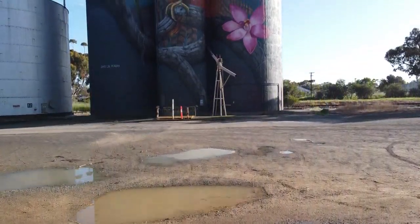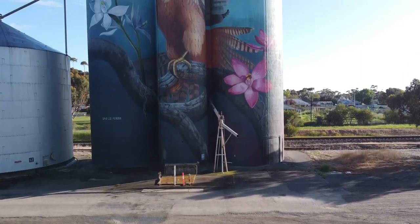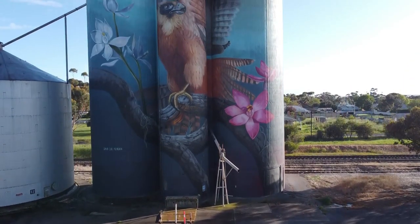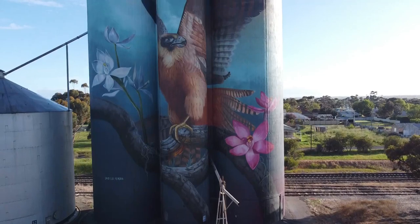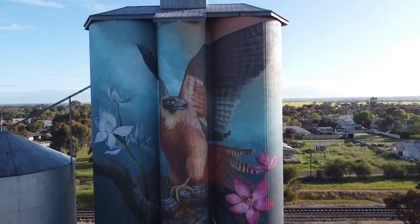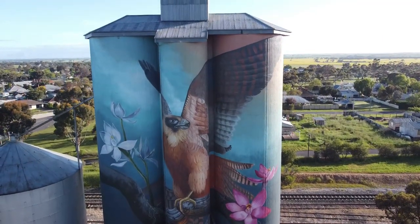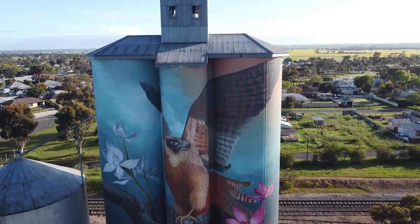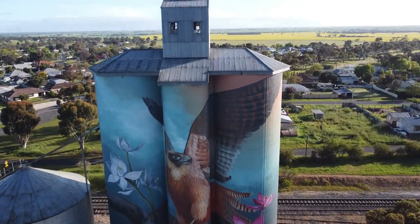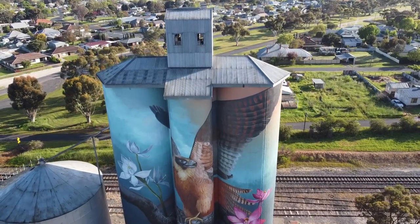So here we are at the GrainCorp silos of Kaniva, and they were painted by Melbourne artist David Lee Pereira and assisted by his friend Jason Parker. The silo art was completed in late 2020 and depicts an Australian hobby falcon along with scented sun orchids and the salmon sun orchids. The design is a tribute to native flora and fauna found in the nearby Little Desert National Park.